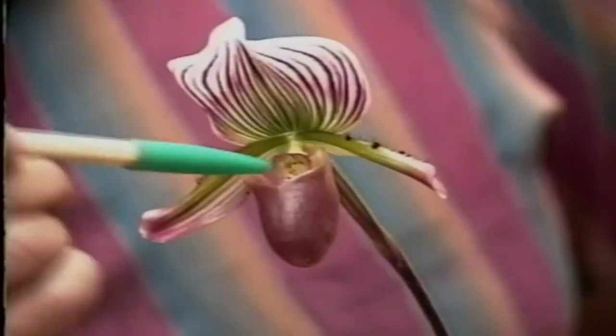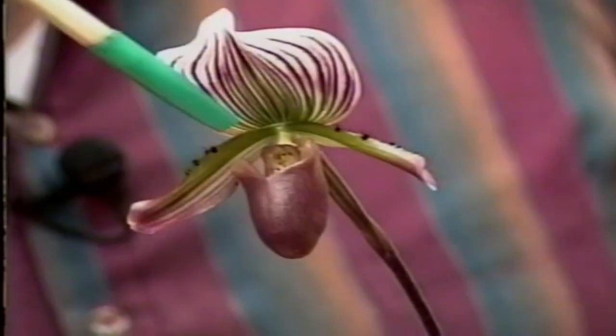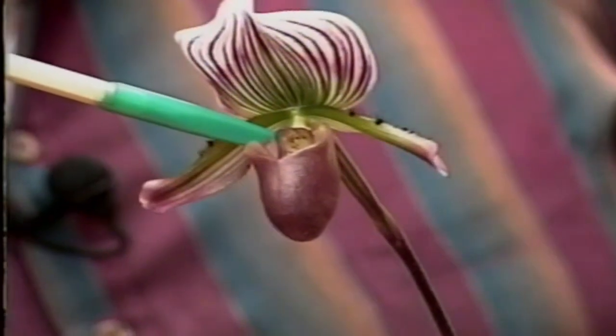He has to go out through the front where the stigmatic surface is. I have a live flower here that'll be easier to see it on. This is the pouch right here. The insect enters from the side. In the front of the pouch, there are hairs pointing up. So if he lands in the front, he cannot go right into the front. He has to work his way around and come in through the side, right in through here.